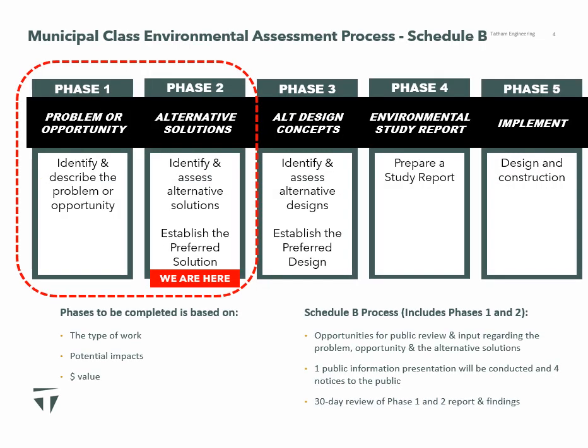The Municipal Environmental Assessment is an approved process for the planning and design of public infrastructure projects. The study is being undertaken as a Schedule B, which includes Phase 1 and 2 of the environmental assessment process. We are currently in Phase 2. The process complies with the Environmental Assessment Act.